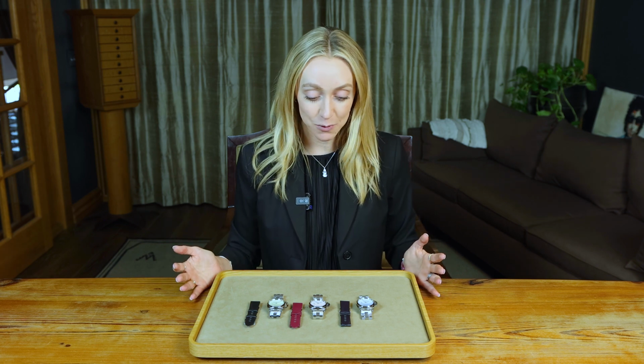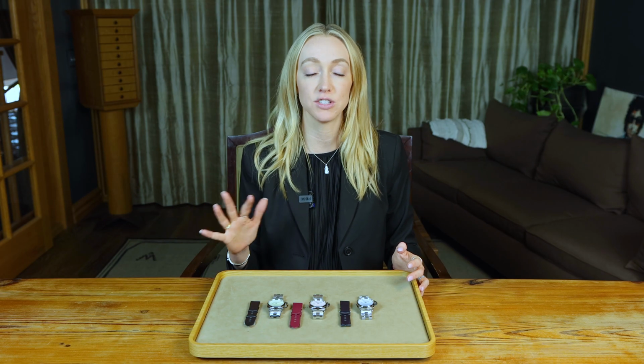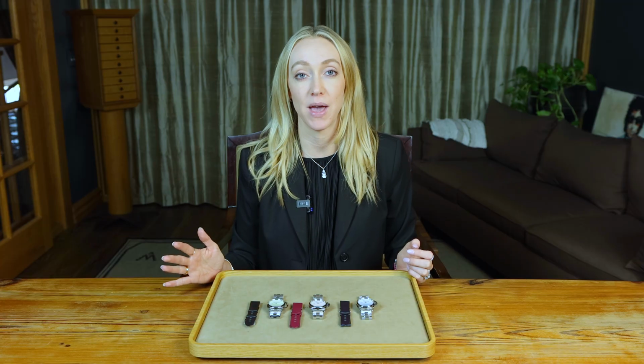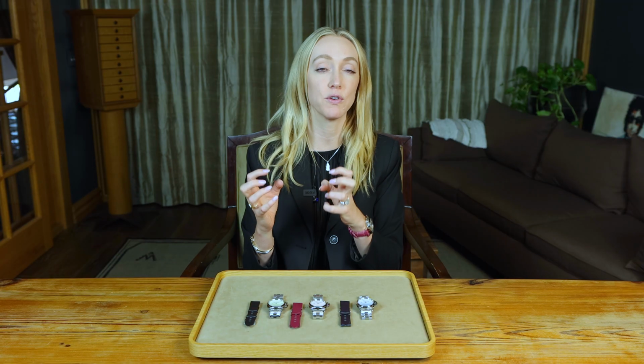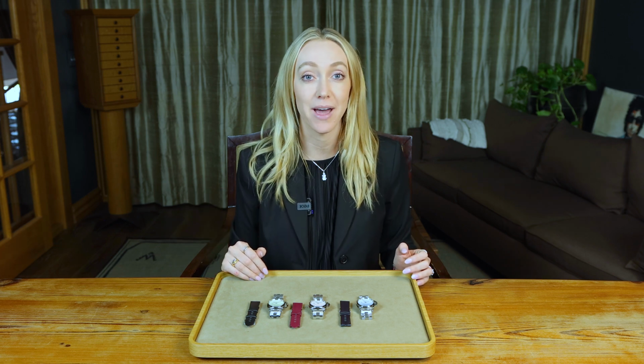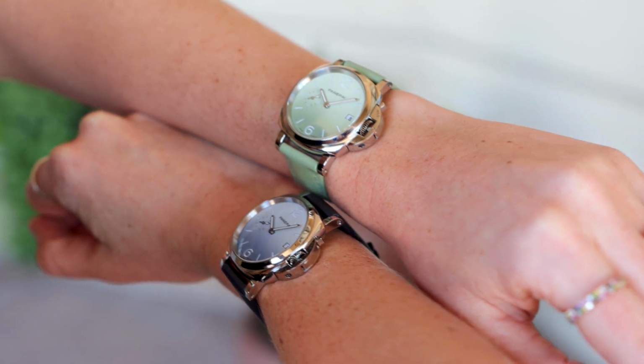So the Due line was released, oh my gosh, I'm going to say like 2016, and really came into its own in 2017, 2018. It was meant to be a Panerai dress watch. I know that's a bit of an oxymoron, but what's really made the line stand out and be so popular is that it's a smaller, thinner Panerai size. A lot of people shied away from Panerai, especially the chunky 44mm Luminor. They're like, it's just too big for me. But this is a great way to get into the brand. It still looks like the Luminor, classic Panerai style, but in a smaller size.